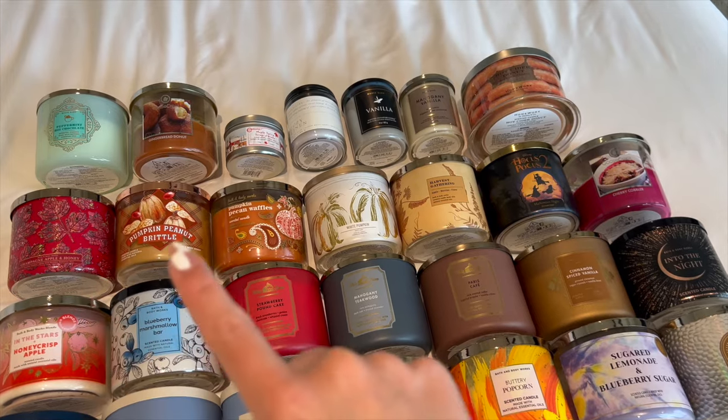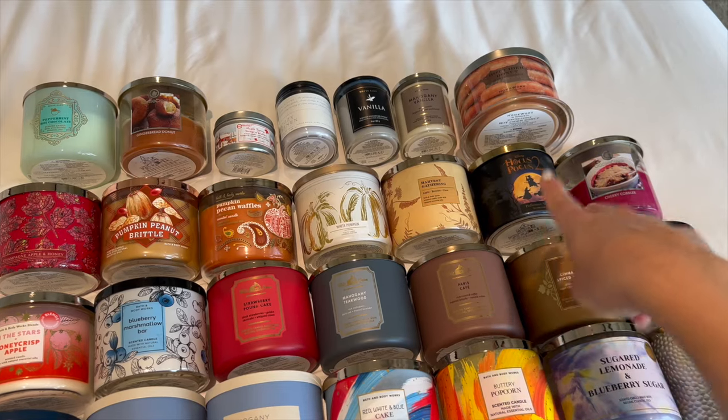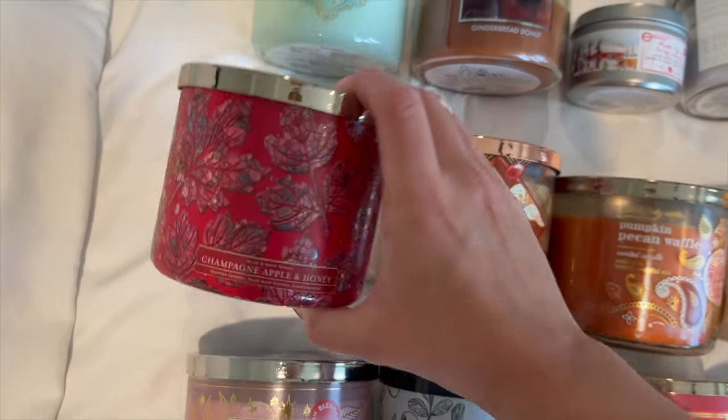And for my fall candles, I do have 6, 7, 8 fall candles. I have 2 from Goose Creek and 1 from Homeworks over there too. So let's go through the Bath & Body Works ones first. We have champagne, apple, and honey.